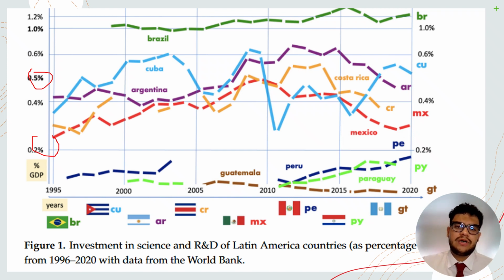After a closer examination of the R&D figures in figure 1 in Latin America, we notice that Brazil, that is the line that is green here, despite having fewer universities than Mexico, performs much better in terms of the number of publications. That is a little bit curious. This leads us to reflect on how universities and hospitals contribute to the generation of new knowledge.